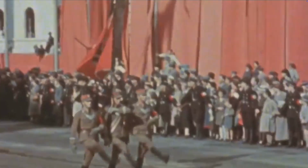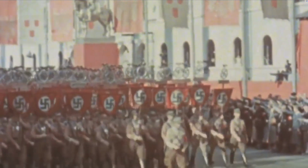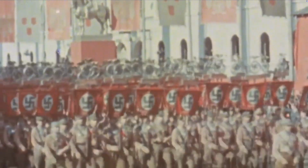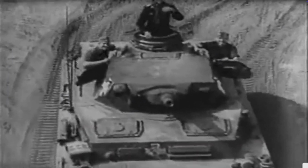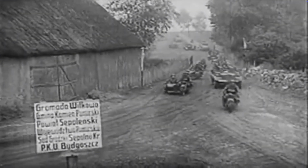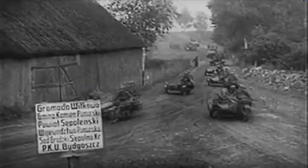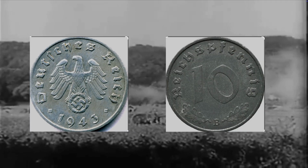One important thing to notice right away, these coins are made of base metals, not silver, not gold, not even copper after a point. As Hitler ramped up the German war machine, valuable metals were hoarded for weapons, tanks, and planes. Early Nazi coins used a little bit of copper and nickel, but by the outbreak of World War II in 1939, those were replaced by cheaper materials like zinc and aluminum.